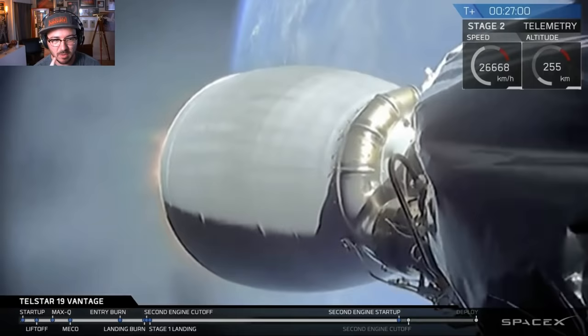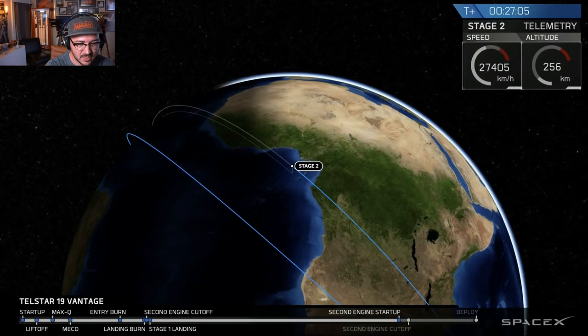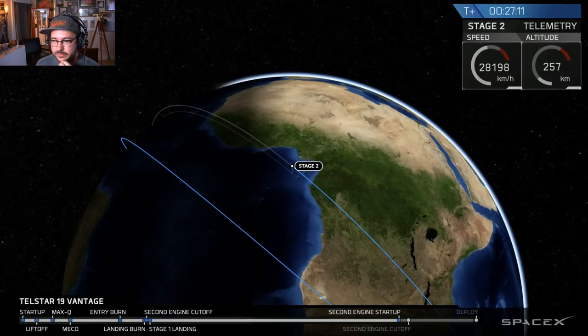Here we go. Listen, and you can see the orbit changing. As you saw during that brief slice, we did see MVAC ignite. Again, a 40-second burn here to perform final adjustments to get Telstar pointed into its desired final trajectory.